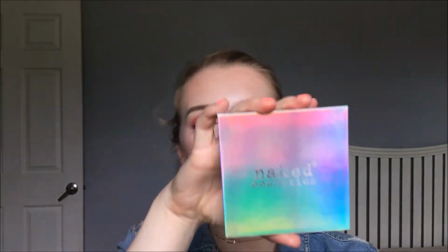So the first product is this Naked Cosmetics Holographic Highlighter Collection. So this is a colorful highlighter palette. I mean, as you guys can probably tell. These are nicely pigmented, but I'm not in love with the way they go on my cheeks. I use them mostly on my eyes, or I'll use them very sparingly on my cheeks. I actually already had a colorful highlighter palette in my collection. It was the ABH Aurora Glow Kit, which I picked up during Black Friday at Ulta or something like that.